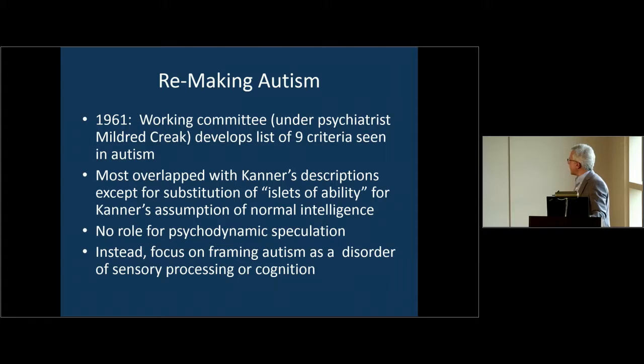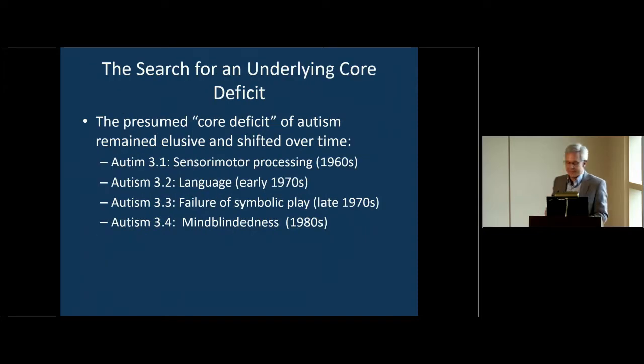They have no role for psychodynamic speculation. Instead, they frame autism as a disorder of sensory processing or cognition, a problem gone wrong with the brain's development. And the great task of these British autism researchers is to figure out, so what's really going differently with the brain? And they don't find one answer. In fact, we still have not found that answer.